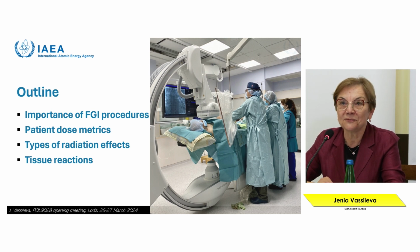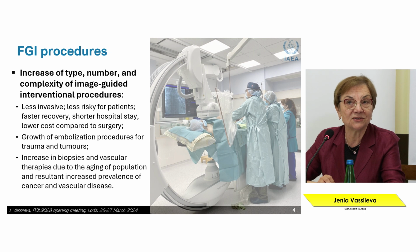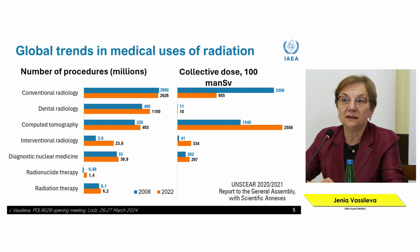I think the respected professor speaking before me introduced very well the importance of fluoroscopy-guided interventional procedures, just to highlight once again that these procedures are increasing in type, in number, and complexity in recent years for many reasons, because of the benefits for the patients, for patient care. And here are the data from the latest NCRP report, published in 2023, in fact.